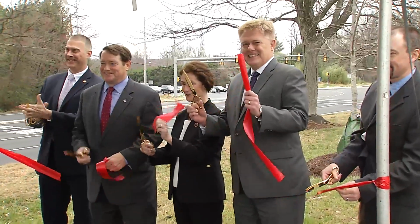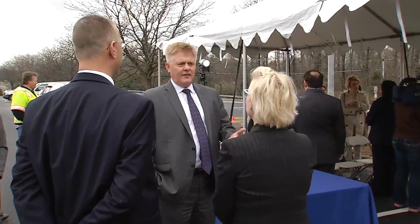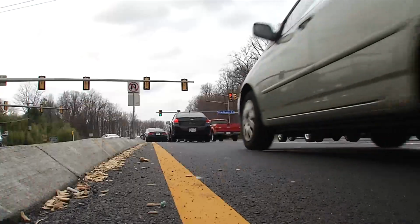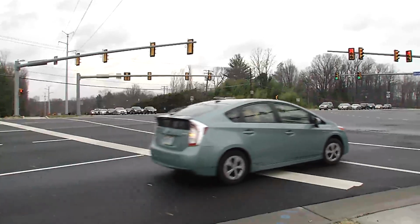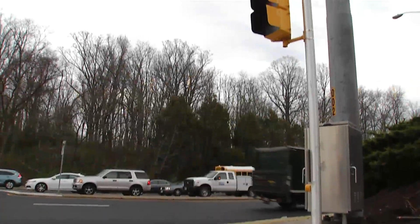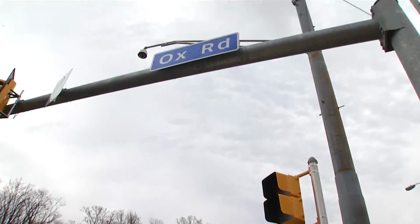The problem that was here was just too many cars for the level of service that the intersection could provide. And by increasing the amount of lanes, it lets more people move through the intersection. So it's a way that we can address capacity issues at the intersection without spending a lot of money.